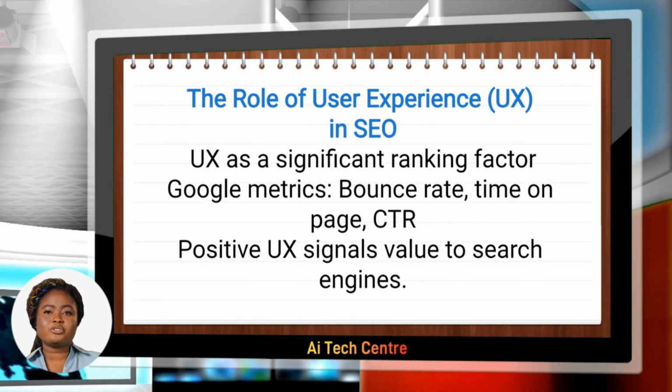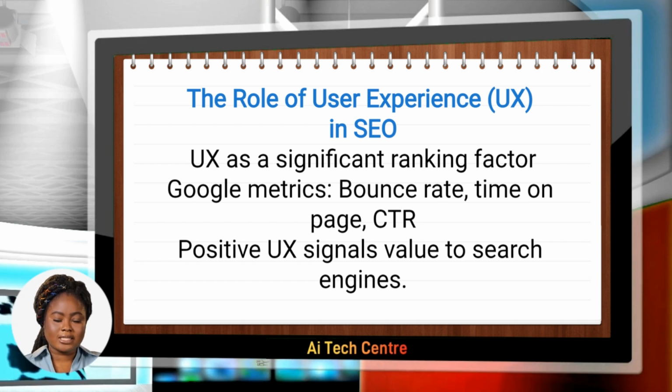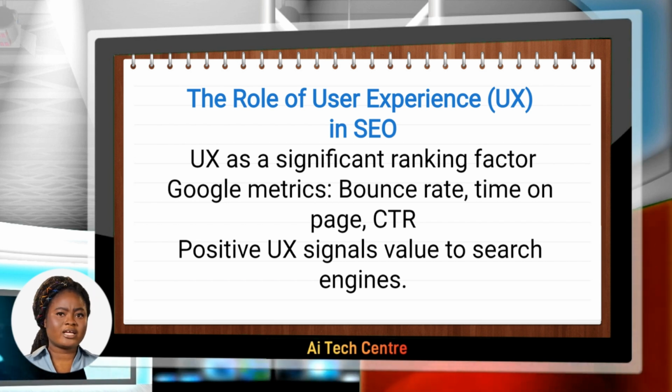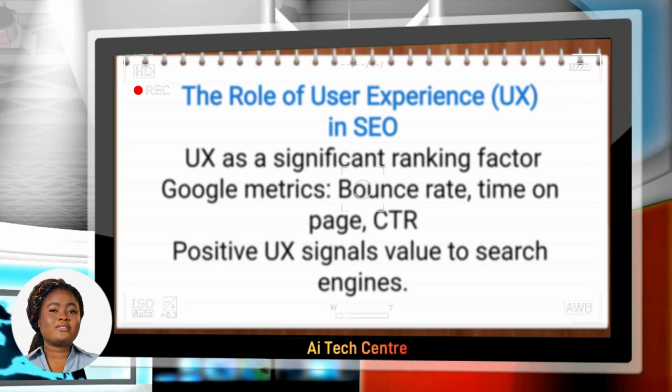The role of user experience, UX, in SEO. Now let's talk about user experience, or UX, which has become a significant ranking factor for search engines. Google measures factors like bounce rate, time on page, and click-through rates, CTR, to gauge user satisfaction. A positive UX signals to search engines that your site provides value, which can lead to higher rankings.